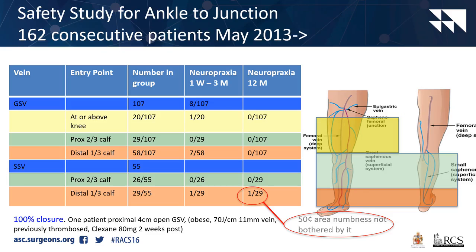We did a safety and efficacy study of 162 consecutive patients when we started treating from the ankle, to make sure we weren't going to end up with any neuropraxia of significance. You can see that the orange section is the ankle entry points, and neuropraxia in the first 1 week to 3 months is most commonly found when you do enter at the ankle. However, they all resolve, and we've got one patient, another doctor, an ophthalmologist, who still has numbness the size of a 50-cent piece at the ankle, and she's not bothered by it. That's at 12 months.